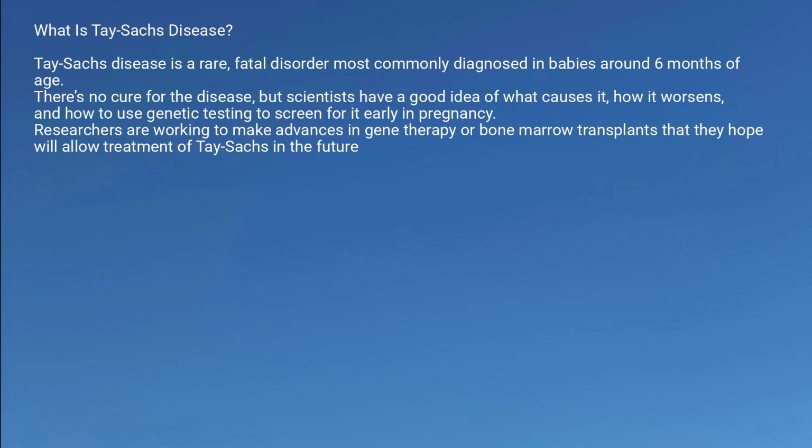What is Tay Sachs disease? Tay Sachs disease is a rare, fatal disorder most commonly diagnosed in babies around 6 months of age. There's no cure for the disease, but scientists have a good idea of what causes it, how it worsens, and how to use genetic testing to screen for it early in pregnancy. Researchers are working to make advances in gene therapy or bone marrow transplants that they hope will allow treatment of Tay Sachs in the future.